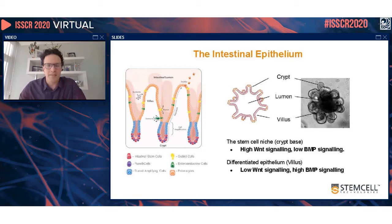A majority of them will become enterocytes, which are important for both barrier function in the intestine as well as absorption. They can also go into one of any number of secretory cell lines, including goblet cells, which secrete mucus, which protects the intestine, or enteroendocrine cells, which will release hormones and other factors which help regulate the intestine.